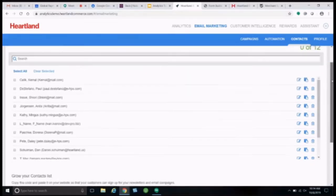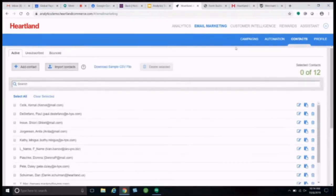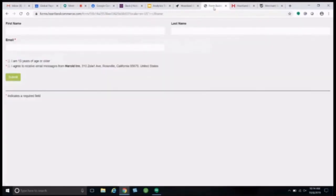As long as they have a website, we can put a little widget, as you guys can see, grow your contacts list. We can put a little widget on their site, allowing their customers to opt in to receive email campaigns. I'll show you what that looks like here. It'll essentially look exactly like this. It'll blend in to fit their website. From here, their customers can opt in to receive email campaigns or newsletters, whatever it is that they want to send, just as simple as that. So this is a brilliant way to help them build that contact list.